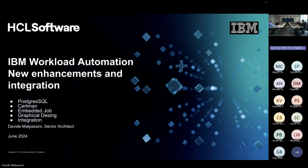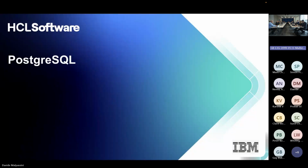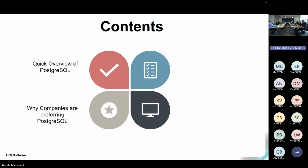What we added inside this new release that is going out these days, the first is support for a new database, Postgres. It's something that some customers asked for. So what is Postgres? It's an open source database, supported by a lot of different companies in an independent way. What's more, it is one of the most supported databases on all the cloud providers, so I suppose a lot of customers are asking to use it as a managed service on the cloud provider.